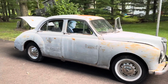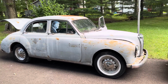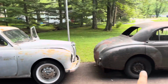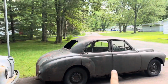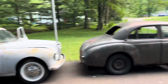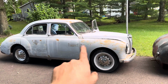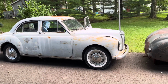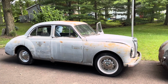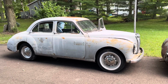I can't make any promises of when you'll see any content on this again, but at some point you will see some more content on at least one of these two. Either we'll rat rod this one out and have some fun and throw a V8 in it on an S10 chassis, or we'll do something with this and hopefully keep it a Magnette and a decent car and rebuild the 1800 and all that. So we'll see. At any rate, thought I'd just do a quick video on this. Thought you guys might be interested.